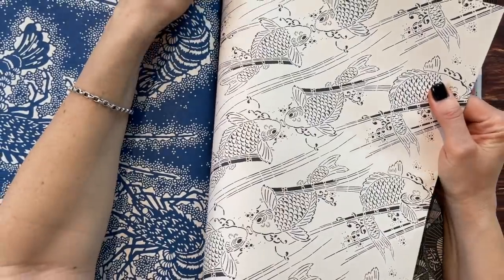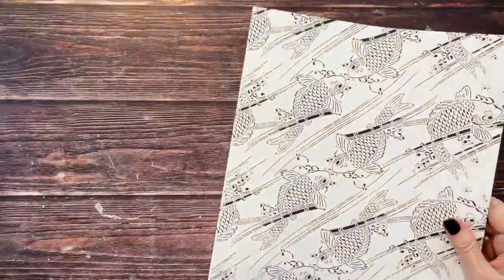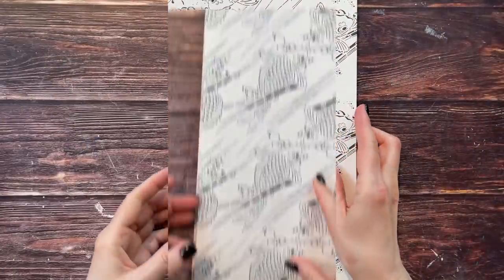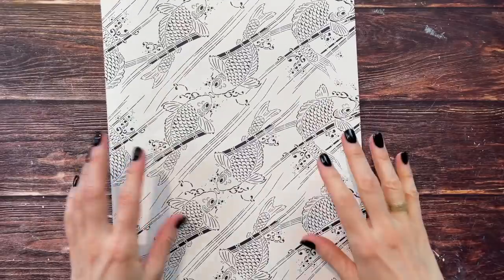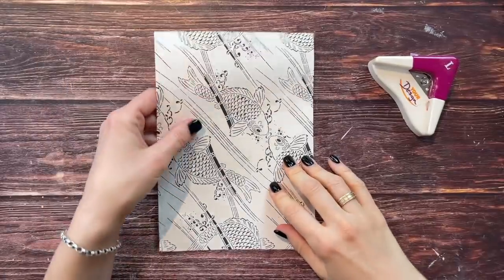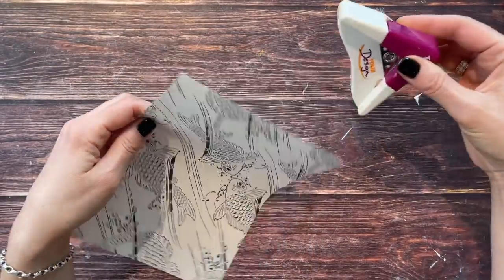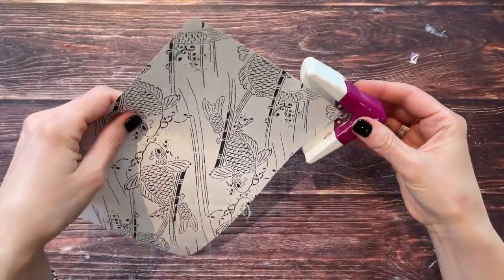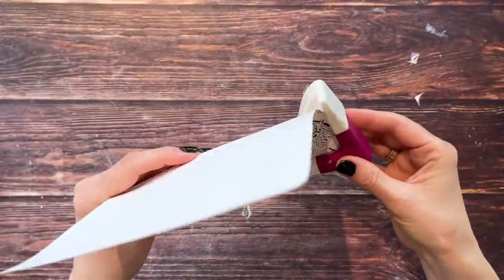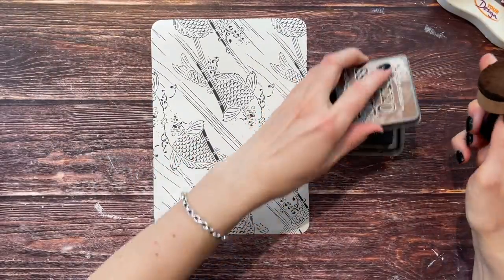So I'll start by tearing this out. I'm just going to measure what an A5 is and cut that out. So I have my A5 paper. Now I'll round my corners. And then I will ink this up.